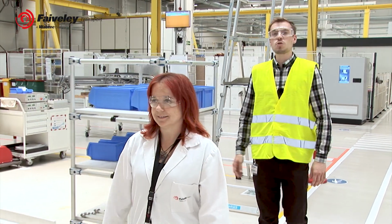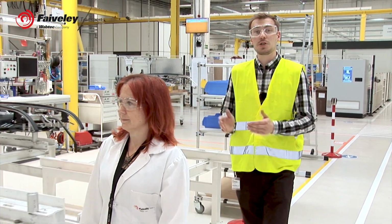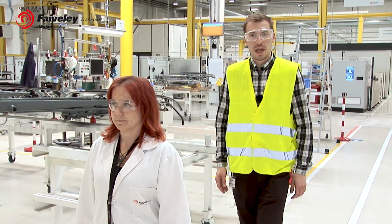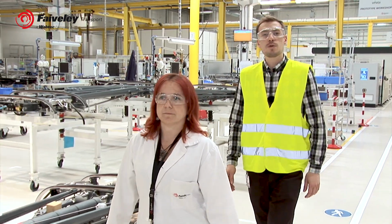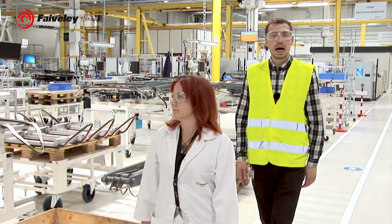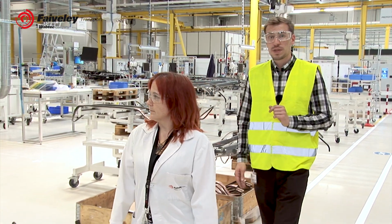At the beginning, we said that the visitor may enter the building only when accompanied by an employee of the company Faiveley Transport Czech. It is mainly for your safety. In case of any problem or alarm, this employee who is with you will look after your security and protection, and in the case of injury or medical complication, your welfare and treatment.